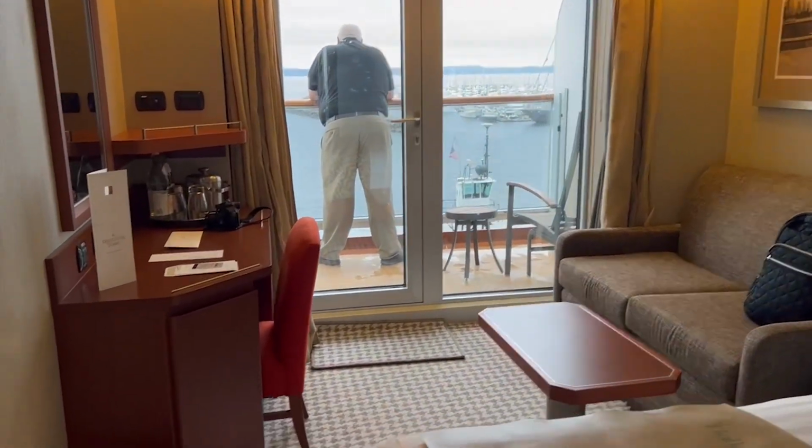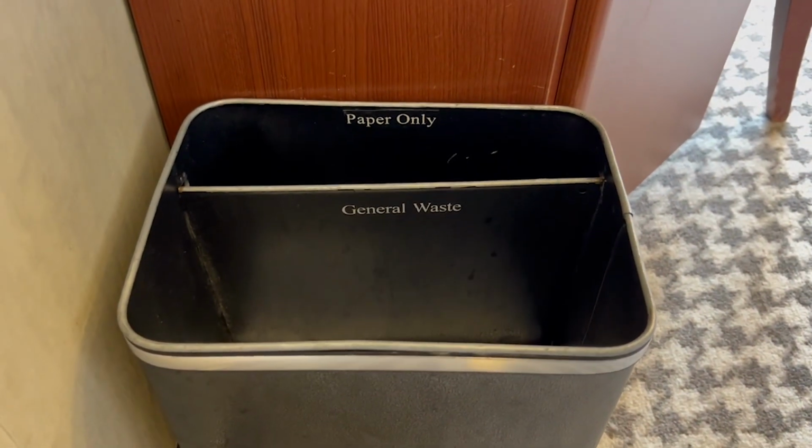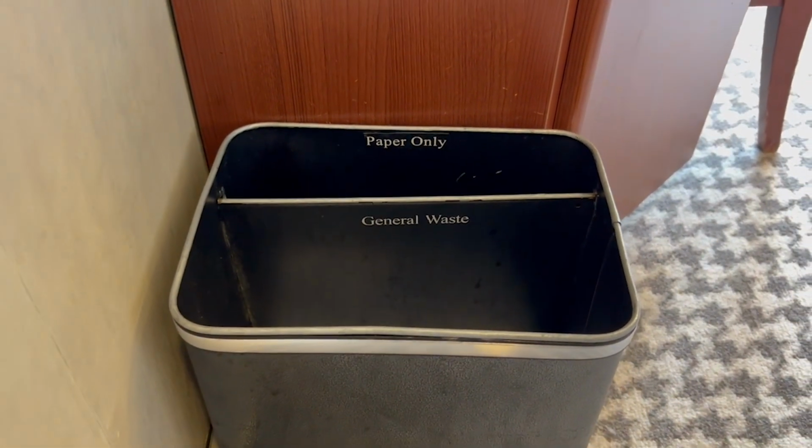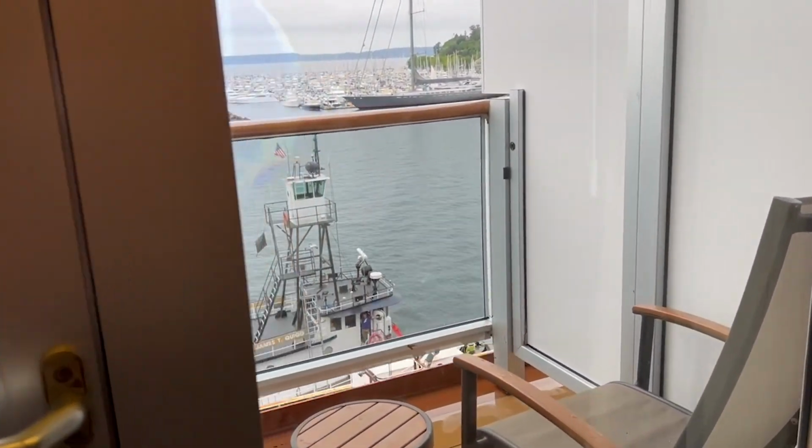Right over here, we would like to know. In the trash can there, they've got a slot for paper only, which I'm guessing they recycle, and then general waste. And then here is our balcony. You have a little table and a couple of chairs.